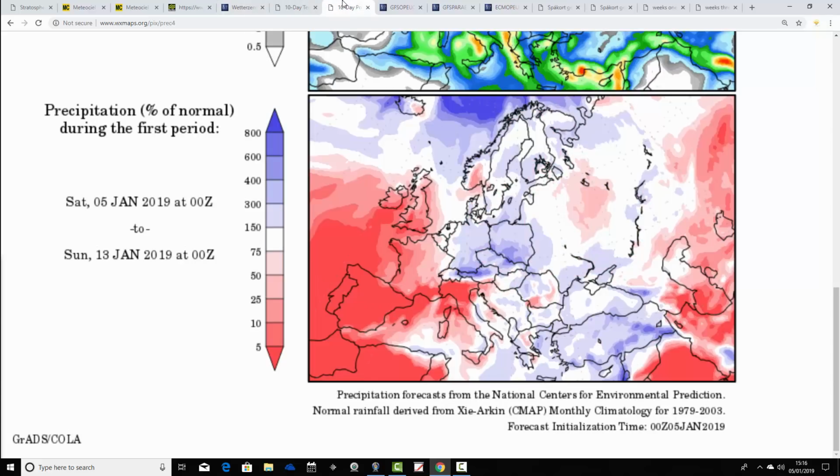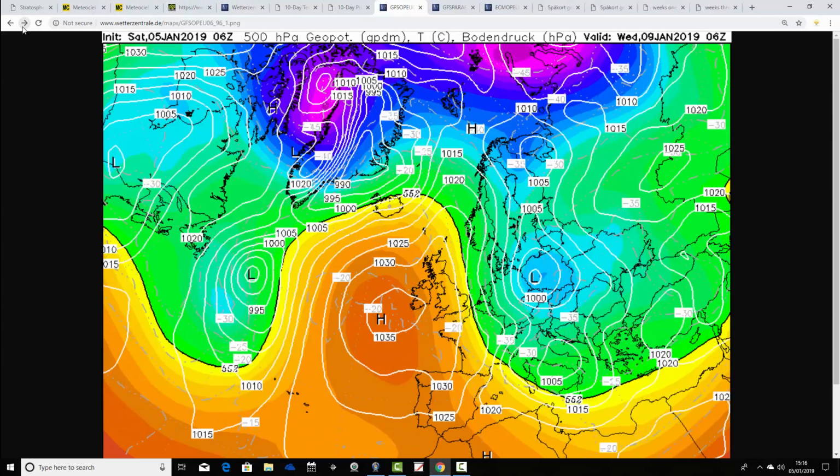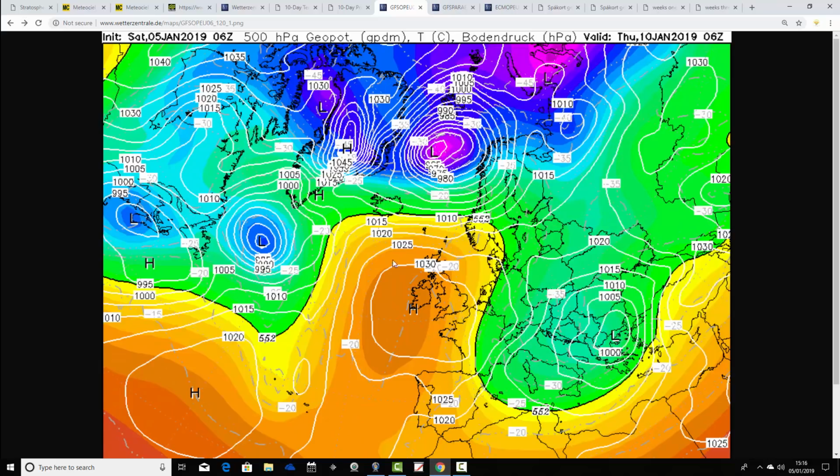Precipitation anomalies still very dry for the UK, Ireland, much of Western Europe from the 5th to the 13th of January. This is the GFS operational run, showing winds in from the north on Tuesday, so it could bring wintry showers to northern and eastern parts of the country, when high pressure topples in over the country through the middle of next week.